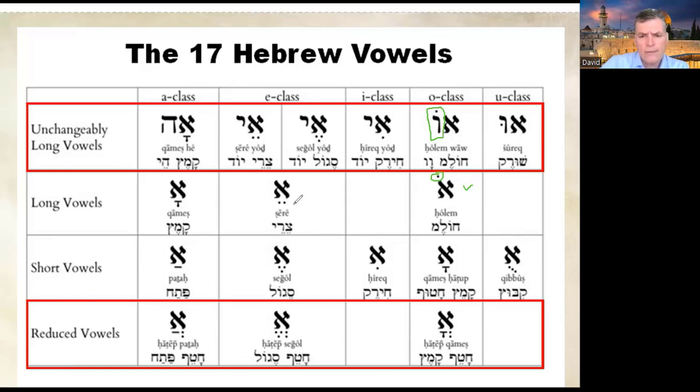Next, you have tsere, which says A, and you can say A in some cases. You've got a kametz. It's a long vowel that says A. Kametz, or pronouncing it kamatz, is fine, either one. It's not like one is right and the other one is wrong. They're just different ways of saying the same thing. They're both acceptable. So whatever you're more comfortable with or that you've learned already should be fine.